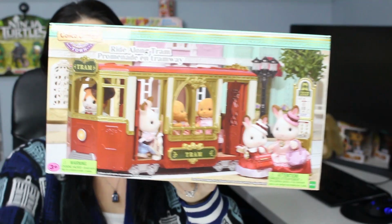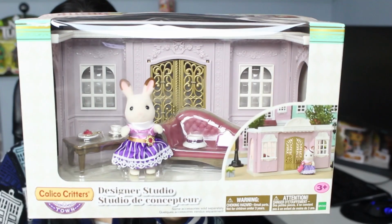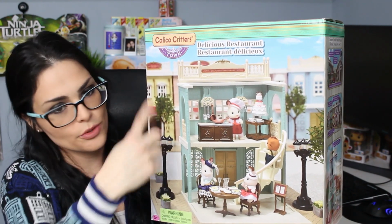The first thing is going to be this ride along tram. This one does not come with any figures, but it does come with some benches and the actual vehicle and a few other accessories to make it fun and build the scene. So this is the designer studio, and this one actually does come with one figure. The best thing about these is you can stack them to create kind of like an apartment, or you can add it to the other buildings if you get them, or just put it beside it so that it kind of makes a city. And lastly, we're going to be checking out this delicious restaurant today.